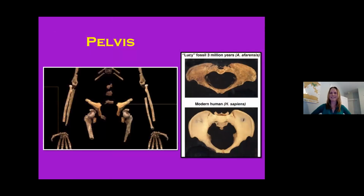The pelvis, to me, is another big deal about Homo naledi. The pelvis is very flared. A lot of you are familiar, or maybe you've heard of Lucy, Australopithecus afarensis, that's found in East Africa and dates to about 3 million years. And I put a modern human pelvis here underneath it. The pelvis of Homo naledi is very flared, versus, again, ours is going to be more bowl-shaped.